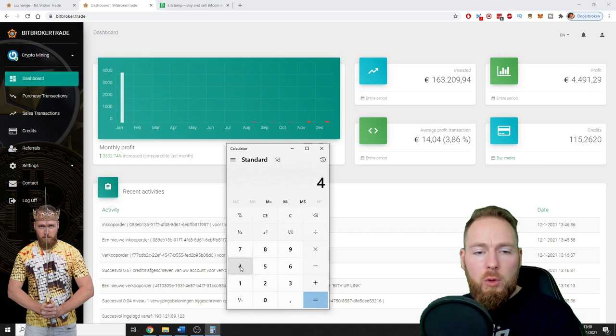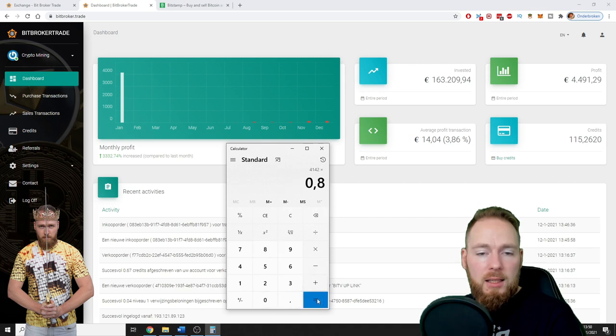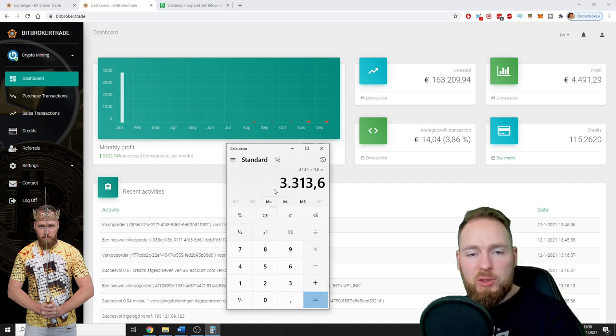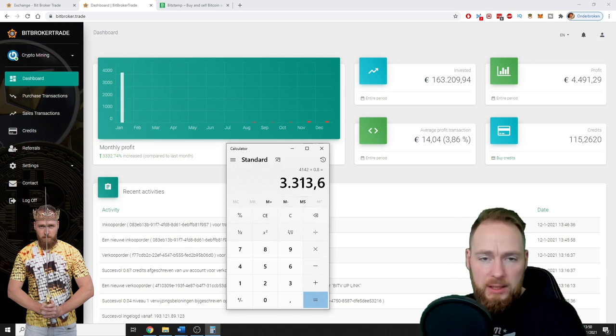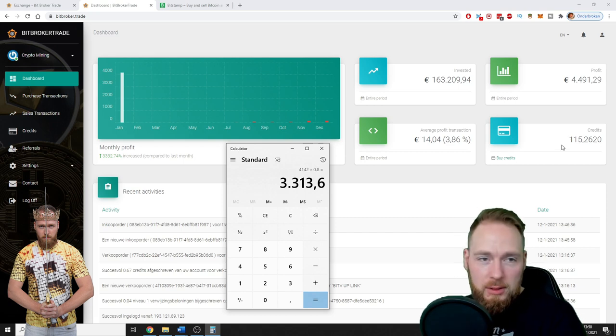So 4,142, but there is a trader fee deducted of 20%. So at 80%, that's 3,313. 20% is the trader fee, which are the credits. So almost every day I have to buy 100 euros worth of credits, guys. This is incredible. So it means if your 100 euro credit is gone, for example, you made five times that amount, because you only pay 20% trader fee.